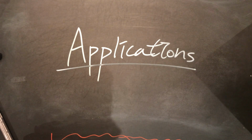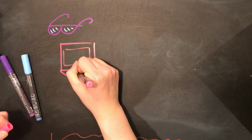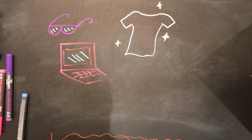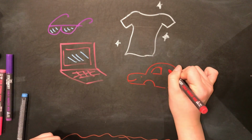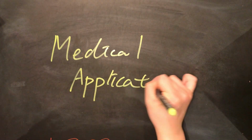Nanotechnology is indeed all around us. Films on our glasses, computer screens, clothes that resist wrinkling and control bacterial growth, lighter cars that save fuel, are all improvements thanks to nanotechnology, but an even more amazing thing is that it is also saving lives.